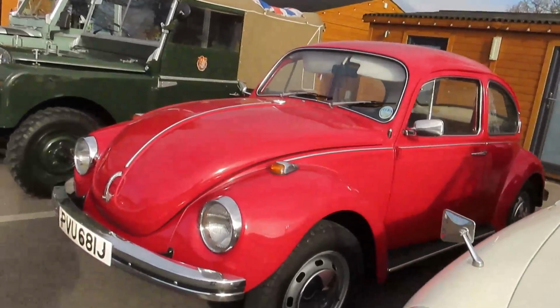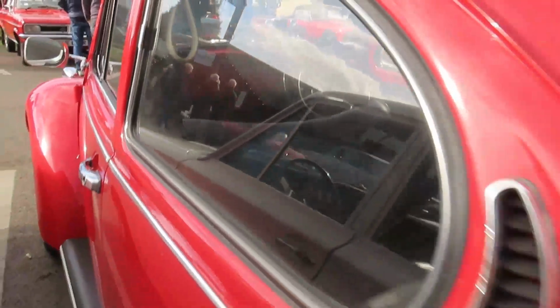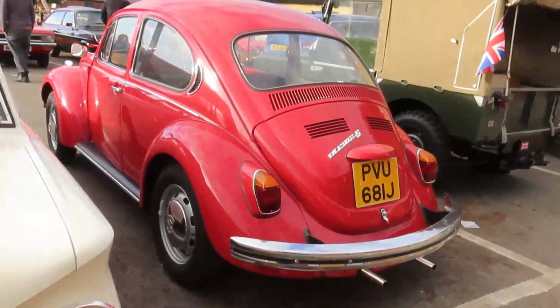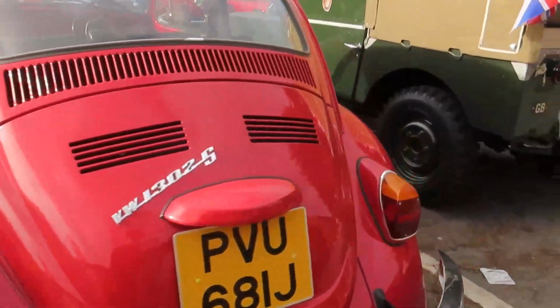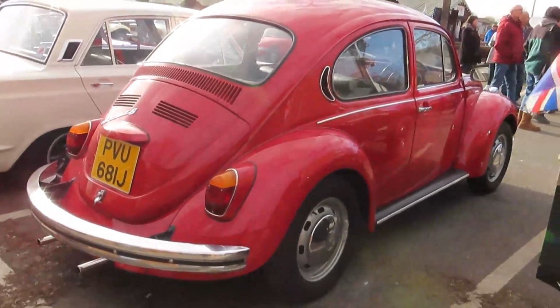On the other end we got quite a nice old red Beetle. This is a really nice example actually. Quite a late one. This is a 1302S, so not the latest, but quite late, but nonetheless, it's in lovely condition. I wouldn't be surprised if that was all original condition. That is a really nice example there.